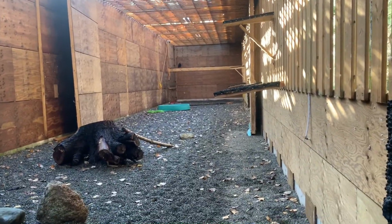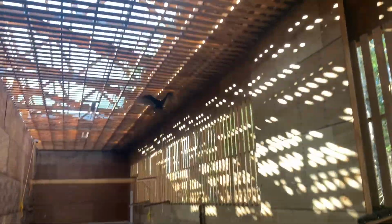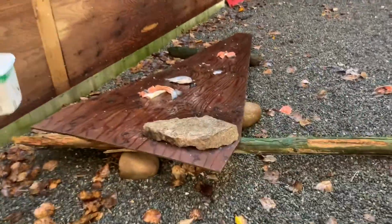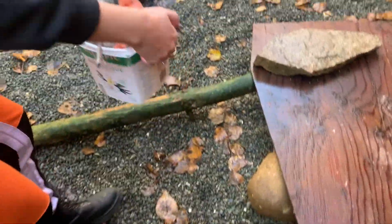So we are now feeding the vulture some water and some fish. Oh, slimy. Oh, he's coming. There you go, buddy. There you go. Okay, this is his pool. Leftover salmon. Oh, he's got a mouse there too. Oh, we just clean it.